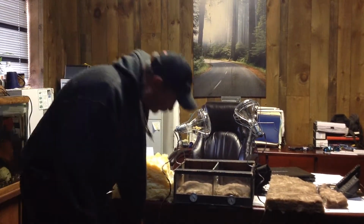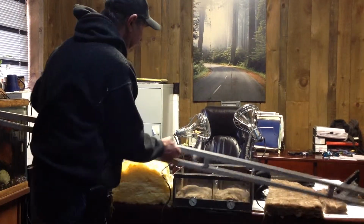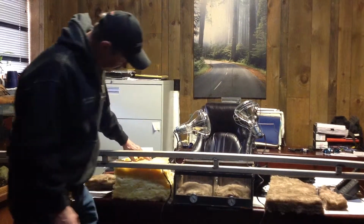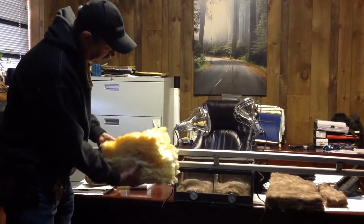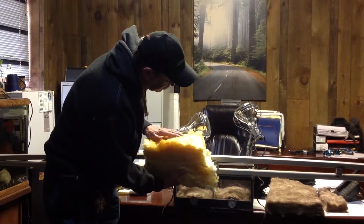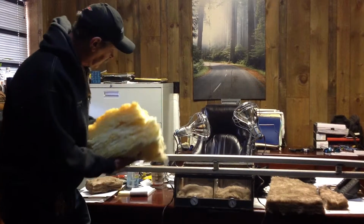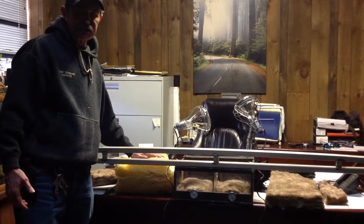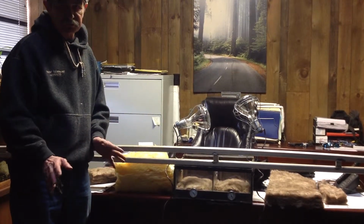But here's the real challenge, and that is to be able to get R38 or R40 value insulation into the rafter of your trailer. You can see that it's about 4 to 5 inches higher. And if you pack fiberglass insulation, then it loses its value and just transfers heat through faster.